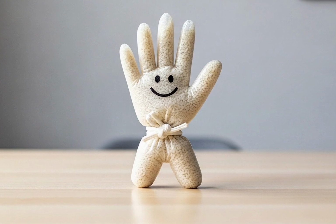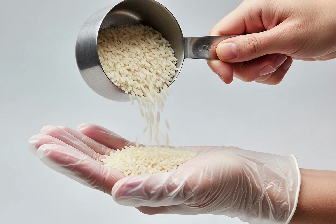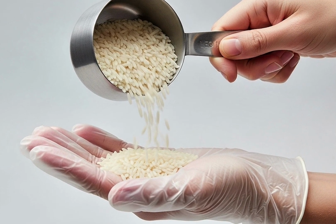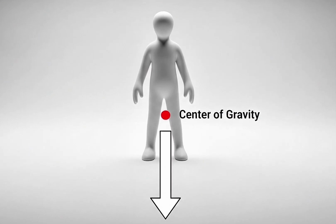11. Silly Glove Guy. This playful activity is an exploration of physics, challenging children to think like an engineer to make a floppy glove stand up on its own. It's a fun way to experiment with balance, weight, and center of gravity.